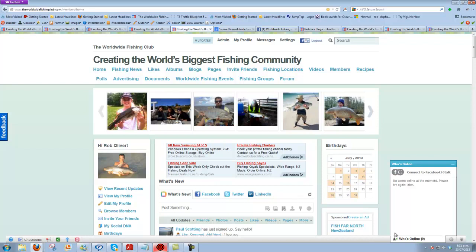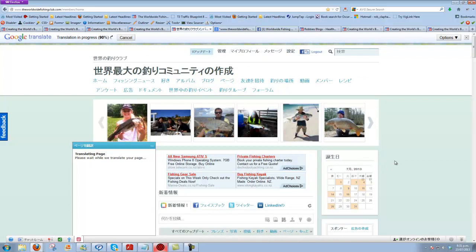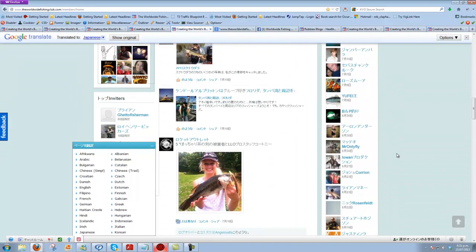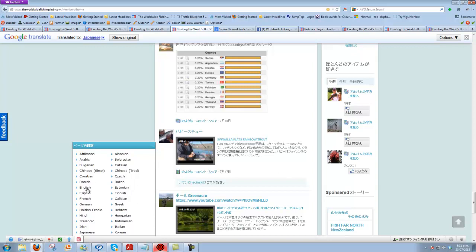One of the main things I want to point out is this, translate the page. This is going to really help us, I think, as the community grows. Let's say some Japanese people come along and they don't speak English very well. They can click that and it translates everything that we've written into Japanese. They can go through the site a lot easier and become part of the community. This works in a whole lot of different languages, and I really think it's going to help.